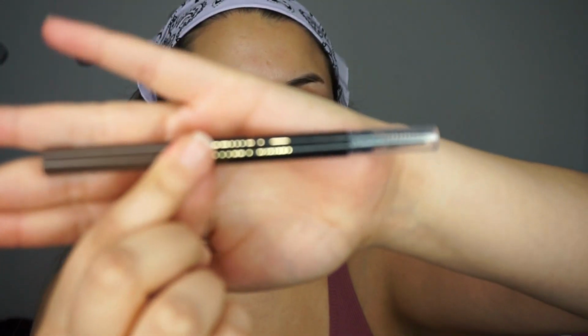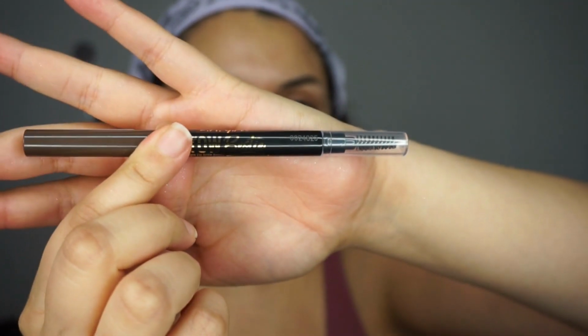Anyways, let's get started into the tutorial. I like to start off with filling in my brows first. Now I could have bought the pomade they had, but I've been liking a little bit more on the brow pencil side, just a little bit more of a natural looking finish. So this is their brow Bestie. I just took off the packaging or the wrapper right now.